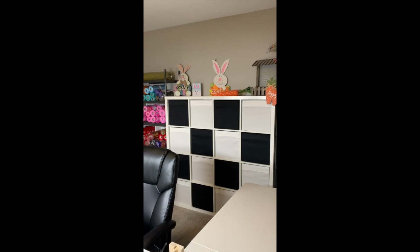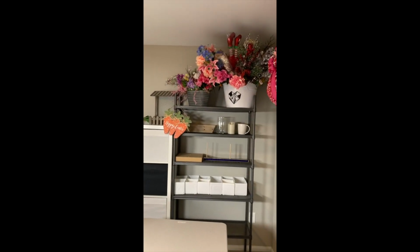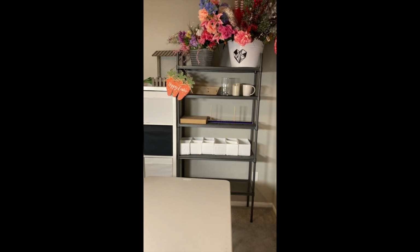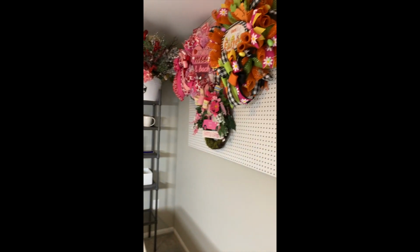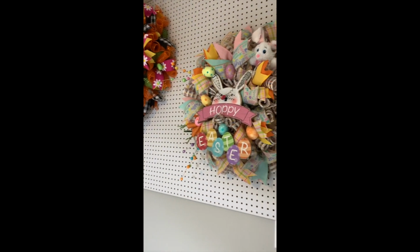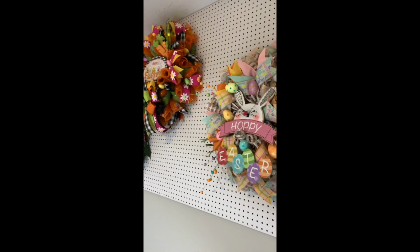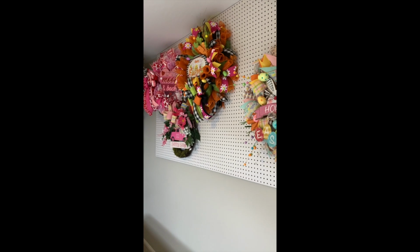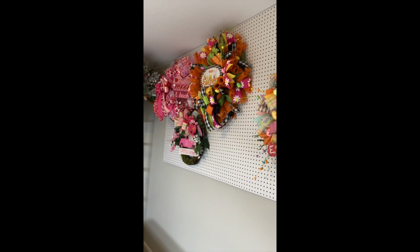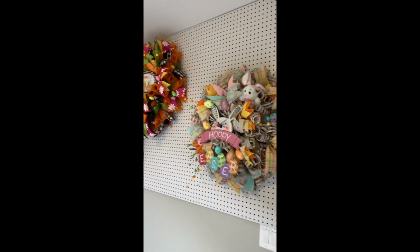And so here are some Easter and some spring items I have, my florals. Here's some more storage. I've got my easy bow and my bow fluffer. And this is probably one of the favorite parts of my room. Oh, look how cute. That's actually what I just made today. This is the pegboard, which I can hang some of my designs on as I make them. And so it acts as storage.